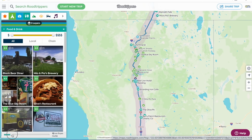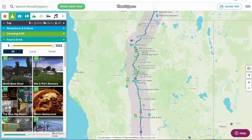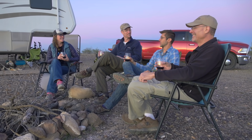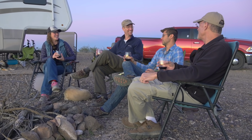Road Trippers will even let you determine how far off the route you're willing to travel for extra sights and experiences. It shows your estimated travel time, mileage, and gas costs for the entire trip. Adding a stop is simple, and with reviews and ratings for campgrounds, you can easily find the best places to stay. A cool additional feature allows you to plan travel with friends by inviting them to add to the trip.